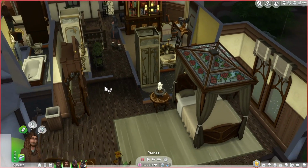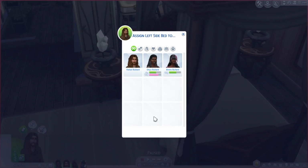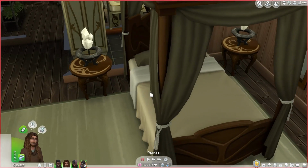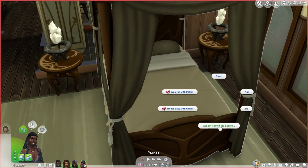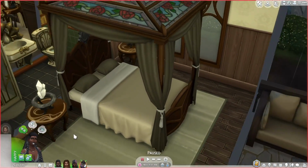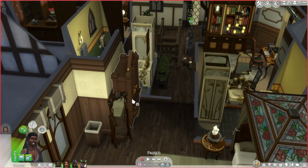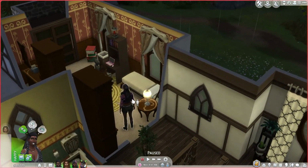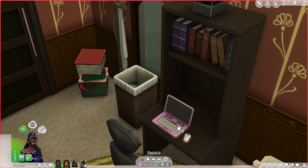So another smaller update that they added in is an update to the assigning bed system. We've been able to do this for quite a while now, but now with double beds, you can specifically assign the left or right side. And when you hover over the bed, you will see a picture that shows you what Sims the bed is assigned to, which I think is pretty convenient and will really come in handy, especially if you do plan on getting Discover University and play in a dorm. Then you can just easily hover over a bed and see who that bed belongs to.